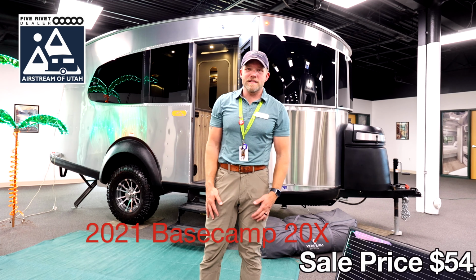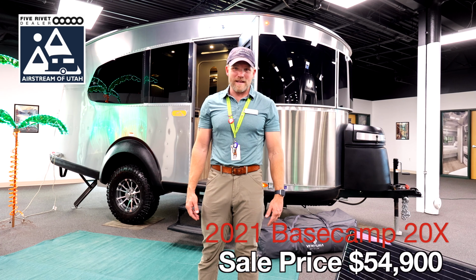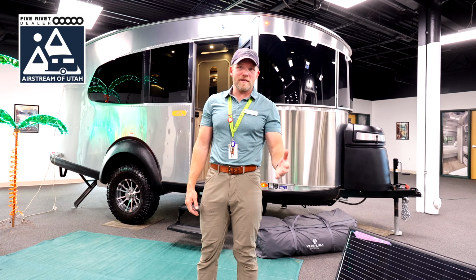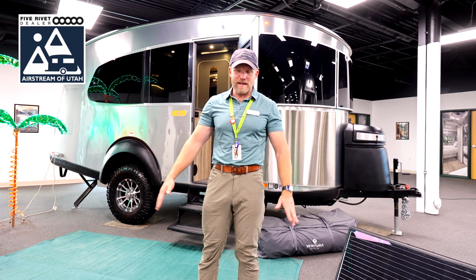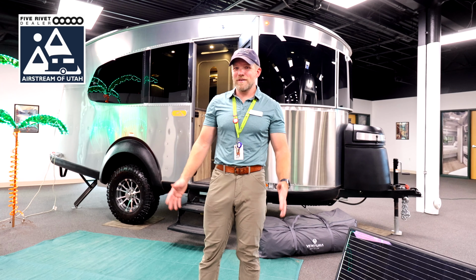Last but not least is one of my favorite models Airstream makes, the Basecamp 20X. This is a 2021 model. It has the green interior and it is immaculately maintained and ready to go off-grid with you on your next adventure.